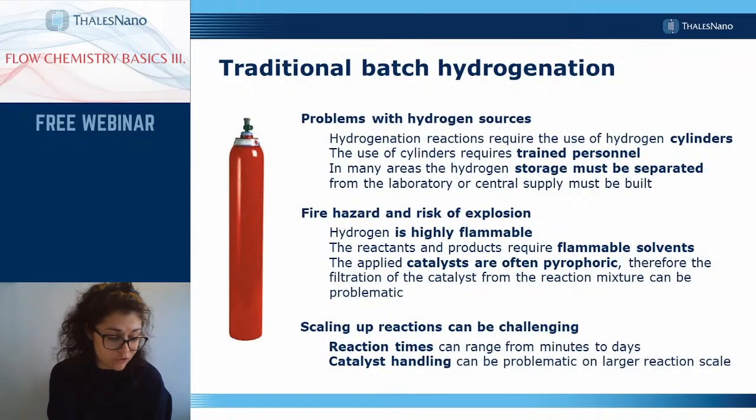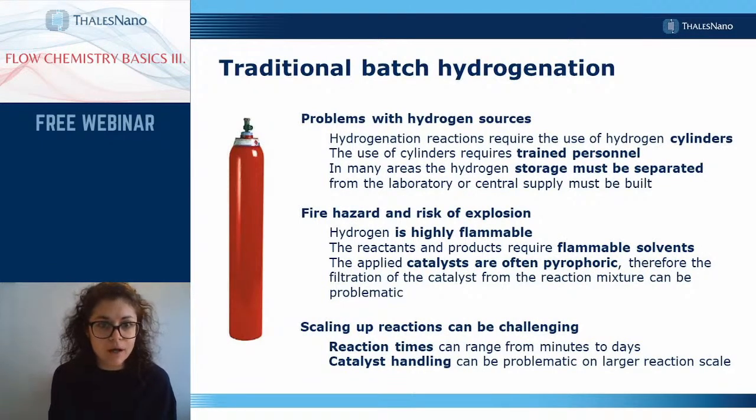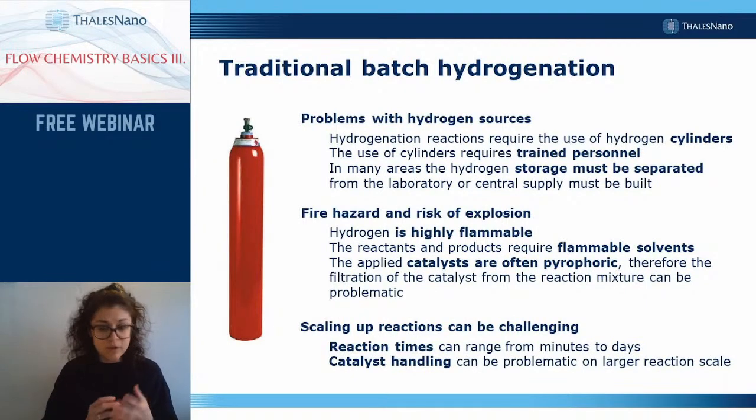Traditional batch hydrogenation has lots of problems, and lots of them are connected with the hydrogen sources. Usually hydrogenations are performed with hydrogen gas coming from a hydrogen cylinder. The use of these cylinders requires trained personnel, so you have to be trained very carefully to be able to use them. And in many areas, hydrogen storage and the method of using hydrogen is strictly controlled, and the hydrogen storage must be separated from the laboratory where you actually perform the reaction.